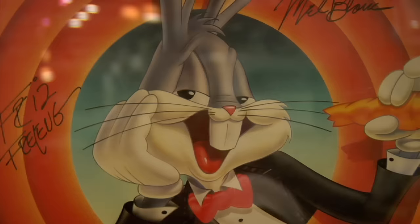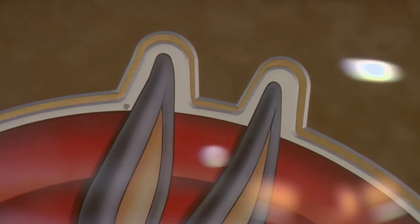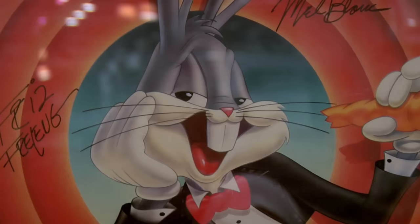Today I'm here at the pawn shop to sell my signed Bugs Bunny photo. I picked this up from a collector. I don't have any place to really put it up. I know there's not too many that are double signed like that. He's one of the iconic cartoon characters in history. He was always my favorite.